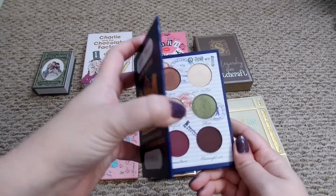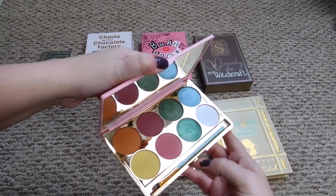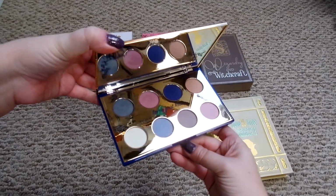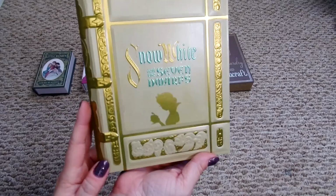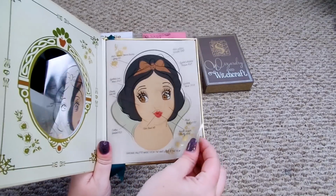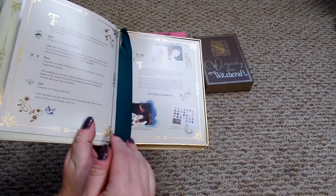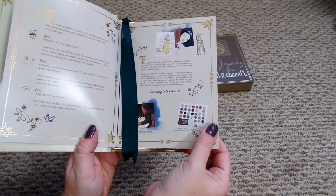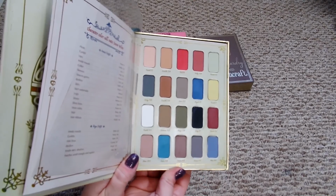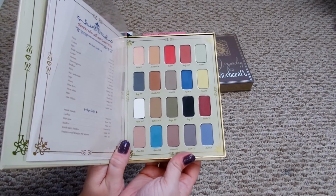These are all my Besame products right here. So I have the Agent Carter palette, their newest Mermaid Lagoon from their Peter Pan collection, the Snow White I'm Wishing palette, and then this gorgeous collector's piece right here, which is a replica of the storybook from the movie. It has all these gorgeous details about the Pantone shades used, which is what Besame does. They like to make their palettes for these Disney collections or collaborations based on the actual Pantone colors from the movie. So beautiful. I have actually used it, but this is definitely more of a collector's piece for me. However, these shadows are very soft and beautiful.